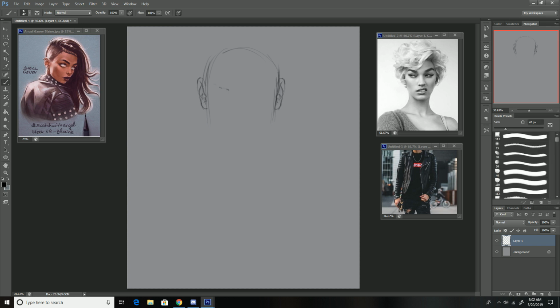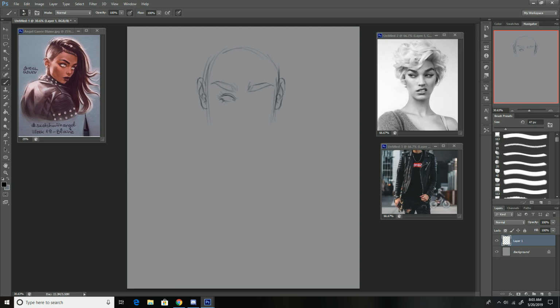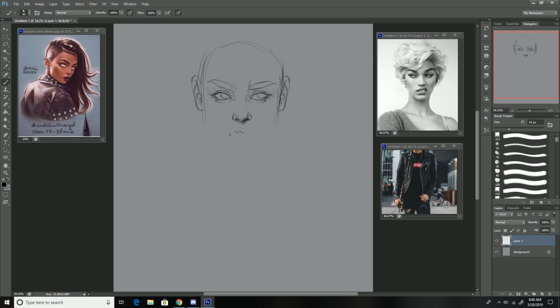This one is by Angel Ganev. Week, what does that say? 19? I can't see the small text, but it's week 19 with this character called Blaine from Angel Ganev on Instagram. Highly recommend you guys follow that dude. He's pretty cool. Drawing this character in my style, so I tried to go with the front angle this time. I like to switch up the angles because it's kind of boring if it looks like the same thing. So I tried to do my own little take on it.